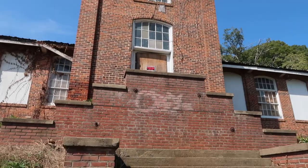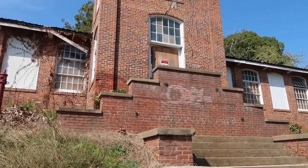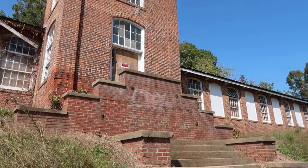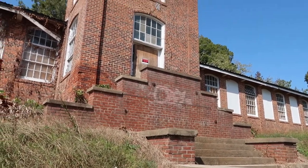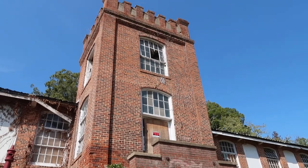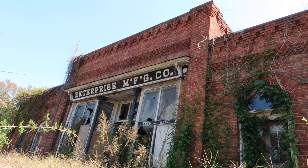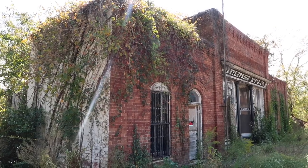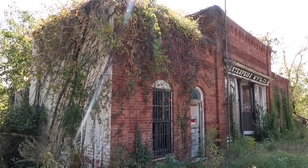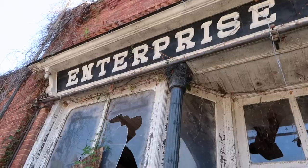There are posted no trespassing keep out signs all over the doors and windows here. Not gonna go too close. Just giving you a closer look at it here. And look at this rustic beauty. Mother Nature taking a toll upon it. All the ivy, it looks like it's an old general store. Enterprise Manufacturing Company. Check out the old glass here.